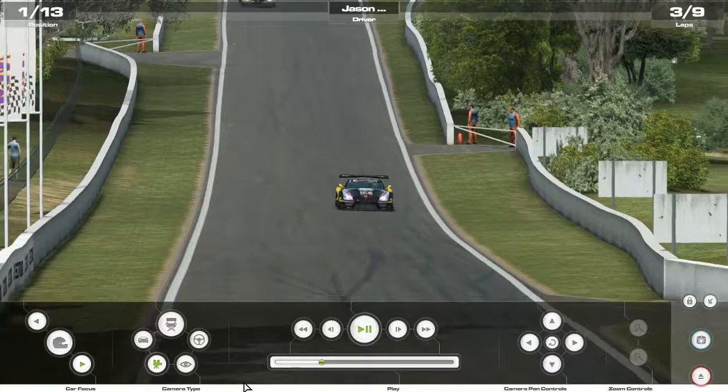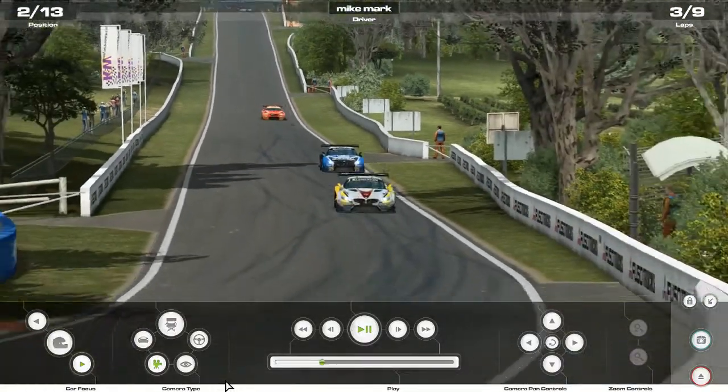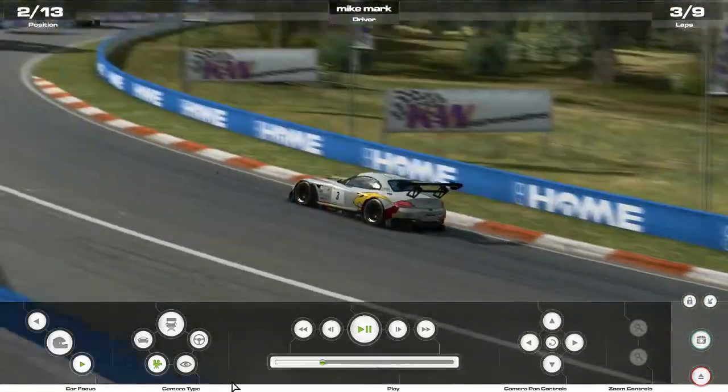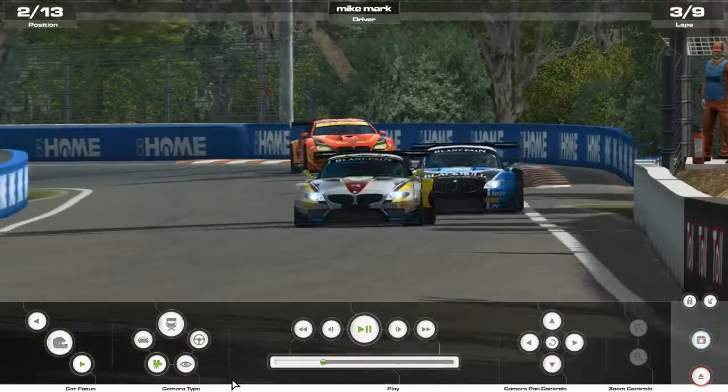In the meantime, Jason Monds still out in the lead in Lap 3. Alex Hayes is dropping off the battle for the lead a little bit. Mike Mark and Martin Lauer opening a bit of gap to him.